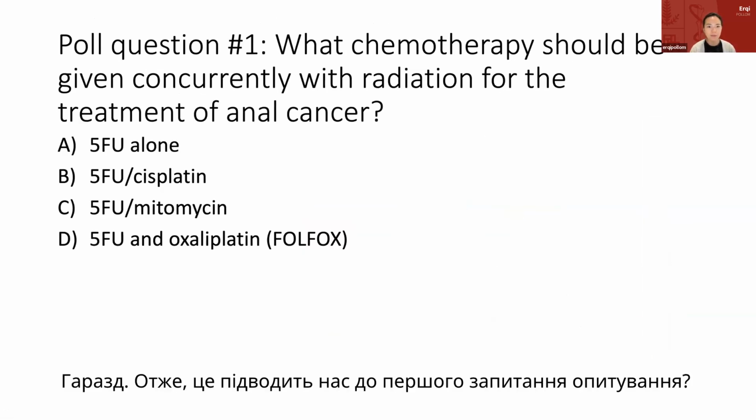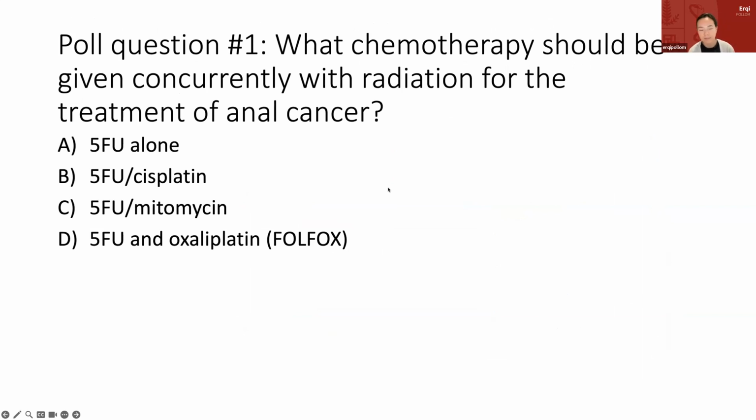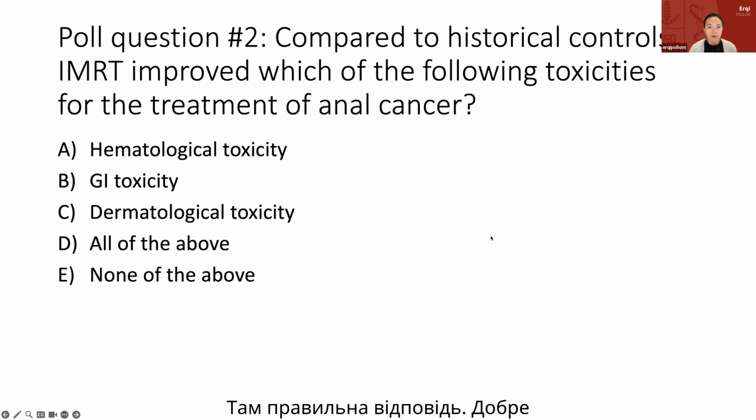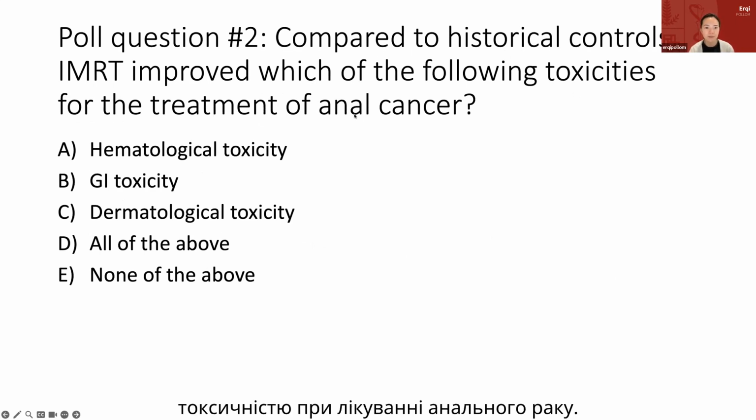Okay, so that takes us to the first poll question. What chemotherapy should be given concurrently with radiation for the treatment of anal cancer? Okay, great. 5-FU and mitomycin is the correct answer there. And then poll question number 2: compared to historic controls, IMRT improved which of the following toxicities for the treatment of anal cancer? And this is on that RTOG study that I showed earlier.